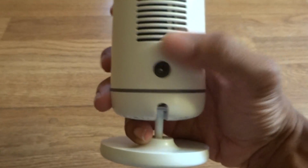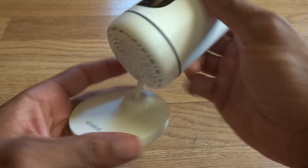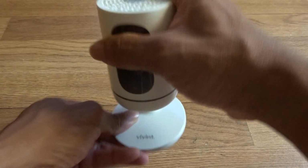Once again, it only has like one outlet, but you can adjust it any way you want to. You can rotate it and you can mount it on the wall. So we got it on the floor.